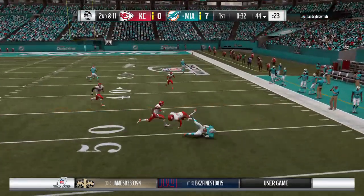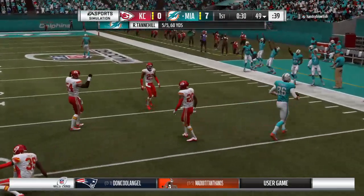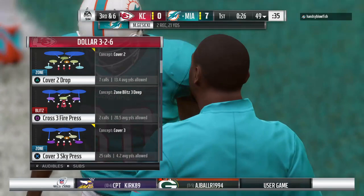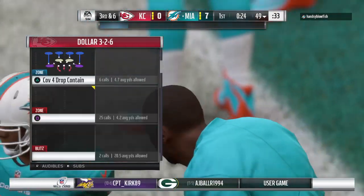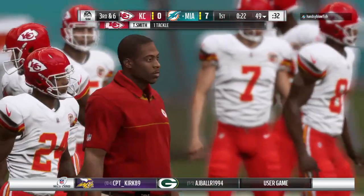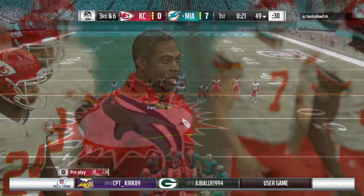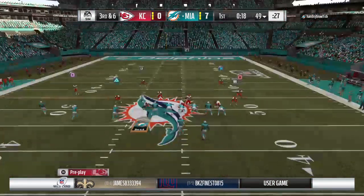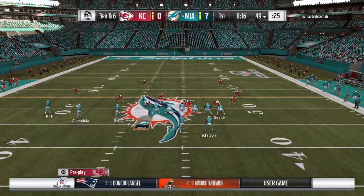Tannehill now to throw. On the right side, open is Gesicki. That catch good for 5. It's third down. And, partner, I think that was a great example that not all tight ends are created equal. Because everything was right. Got the completion, but he's not one of the more dynamic guys in the league. So even though he caught it, couldn't turn it into much more.